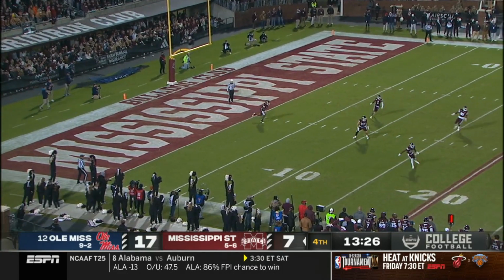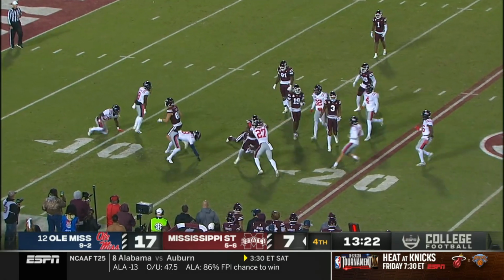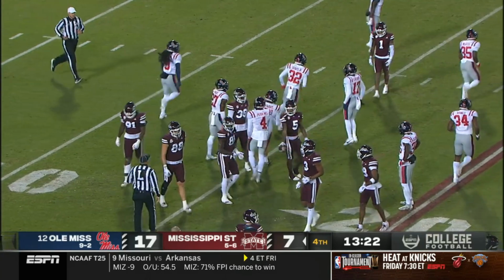Tulu Griffin picks it up after a hop, and he gets sideswiped at the 10. Let's take a look at this week's college football playoff rankings.